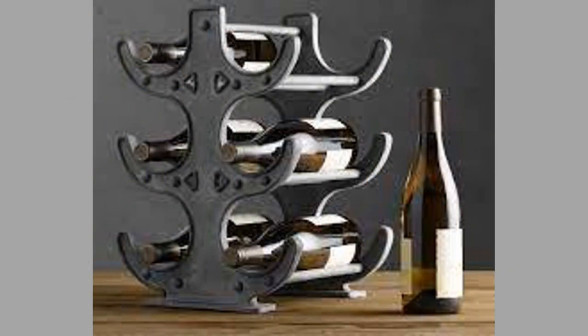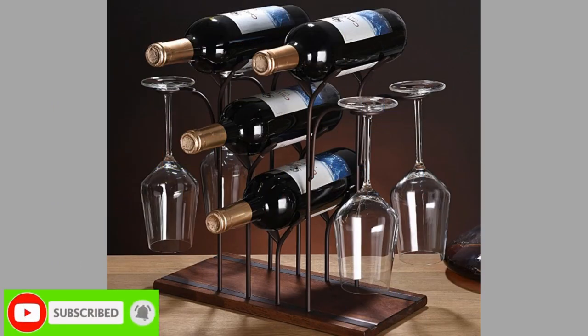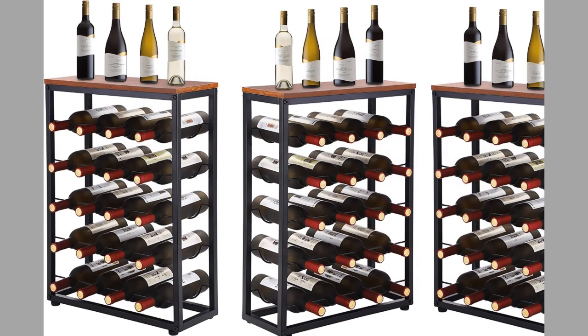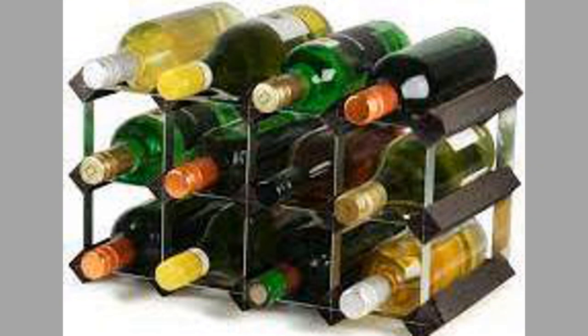Wrought iron. Wrought iron is a good choice for wine racks as it is durable and long-lasting. There are many different styles of wrought iron wine racks manufactured, ranging from contemporary and modern to the traditional and antique. Wine racks made of this material are normally used as ornamental pieces as they come in fluid shapes and can become real pieces of art.